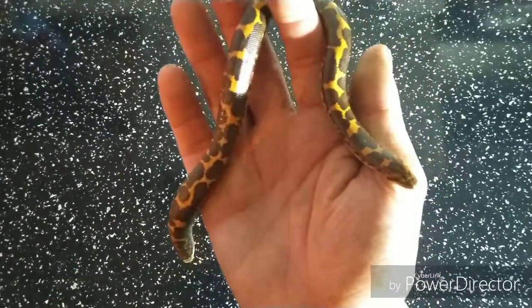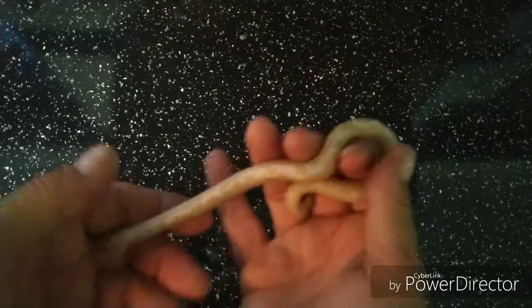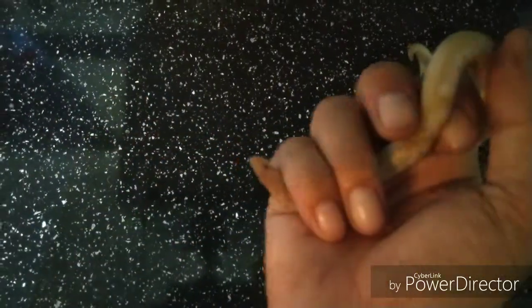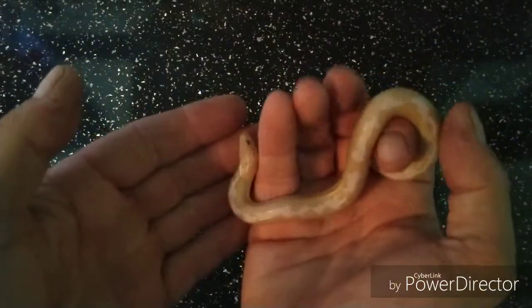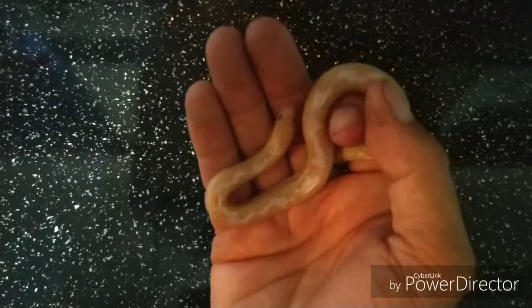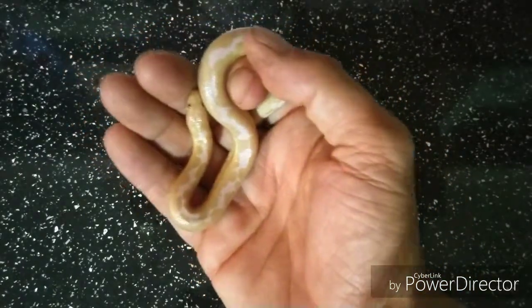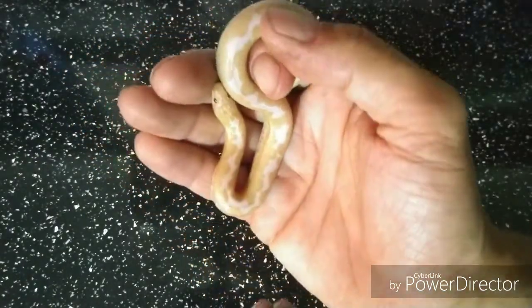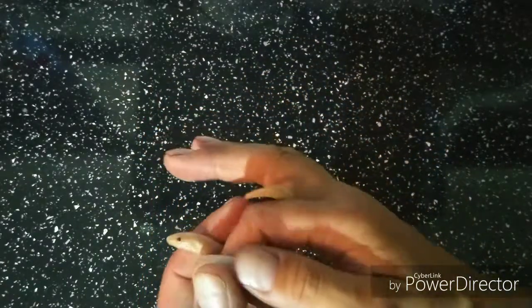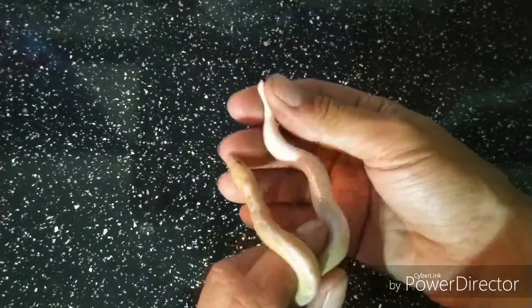So on to the next one. Okay guys, the next one up is also one that was produced last season. This is the snow. Now this snow to me is just exceptional. Just let the lights come onto it and you'll see how stunning this little one is.